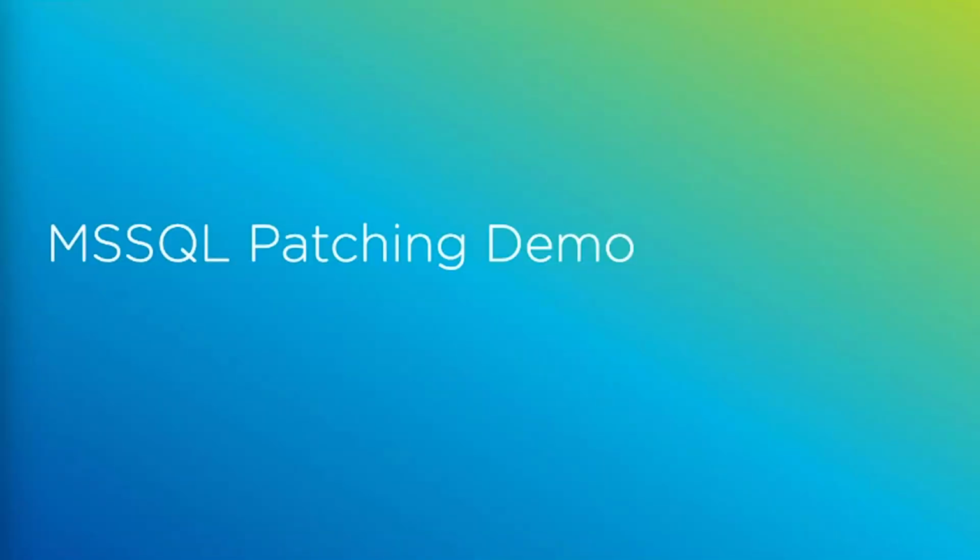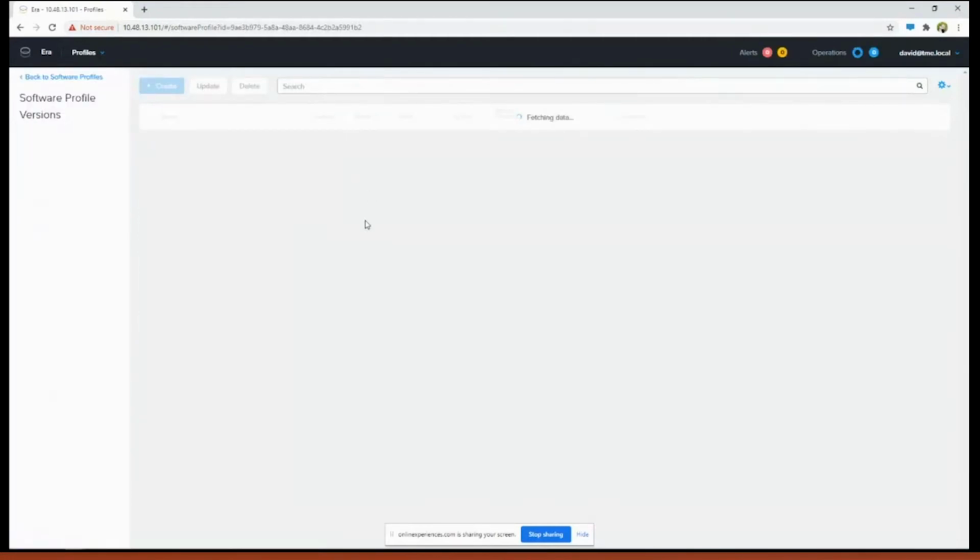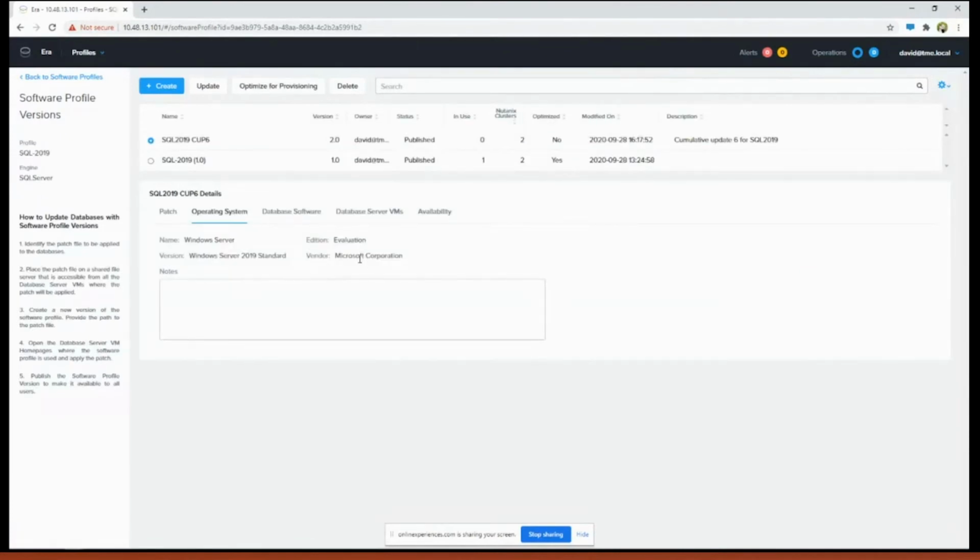So next on the list here is our patching demo. So now I'm going to start my screen share here. What I was saying before is that we can now patch SQL Server, and we do that using the built-in software profiles that come with Nutanix Era that it uses for provisioning. So if I wanted to update a software profile that I've deployed databases from, it's a pretty easy process. In fact, I like this process better than some of the other patching ways we support.